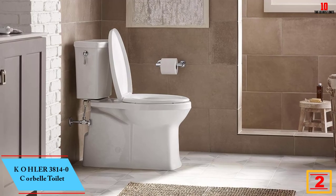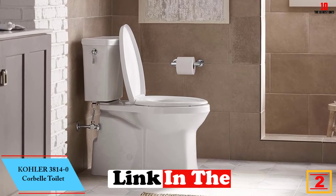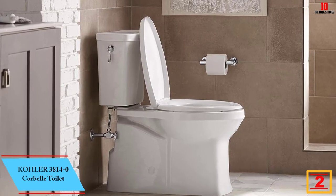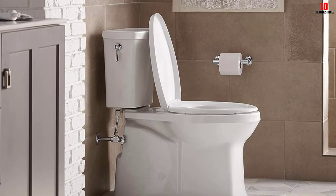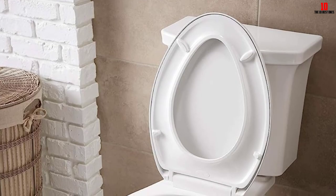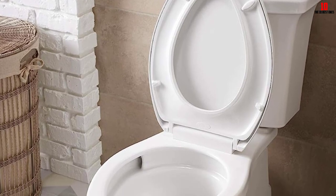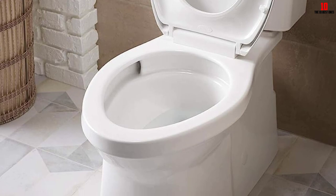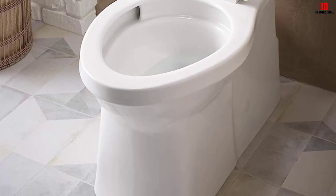At number 2, we have the Kohler 3814-0 Corbelle Toilet. The Kohler 3814-0 Corbelle Comfort Height, R, elongated 1.28 GPF toilet is a two-piece toilet that offers added room and comfort with its elongated bowl. The skirted trapway simplifies cleaning, while the Revolution 360 swirl flushing technology generates a forceful swirling motion to keep the bowl cleaner for longer periods.